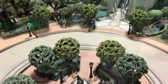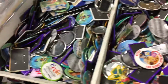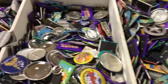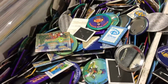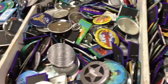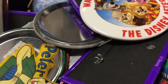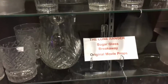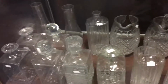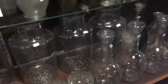Partners. Sleeping Beauty Castle. Buttons, any kind of button you want or need. First visits. Anniversaries. Just buckets of them. But you can't run your hand through it looking for them because some of them are open, and that would hurt. Sugar glass breakaway movie props from the Lone Ranger. All that, you break it, not cut you.